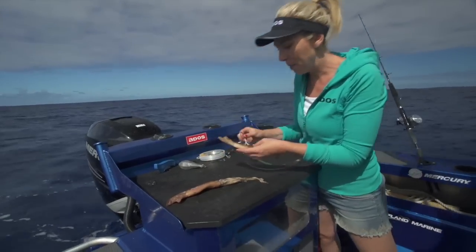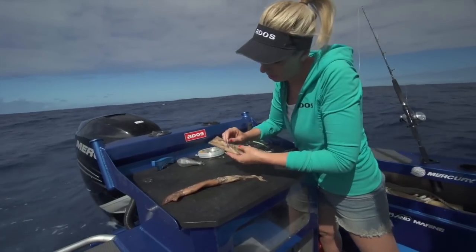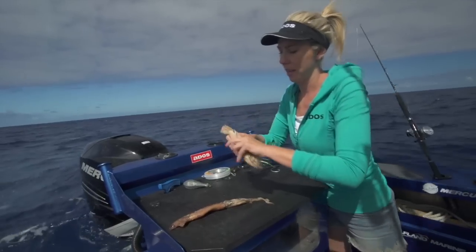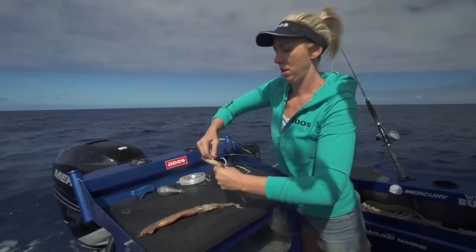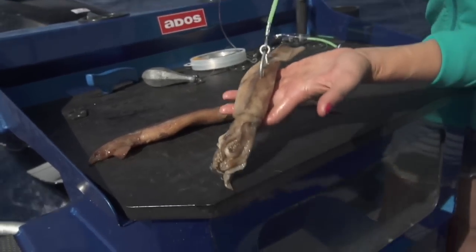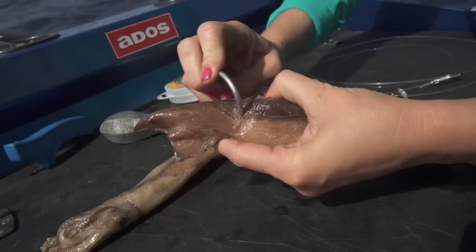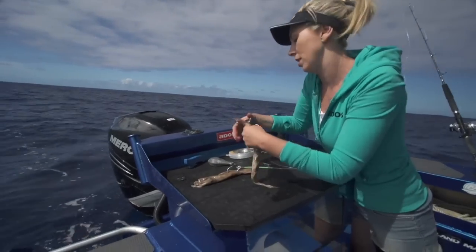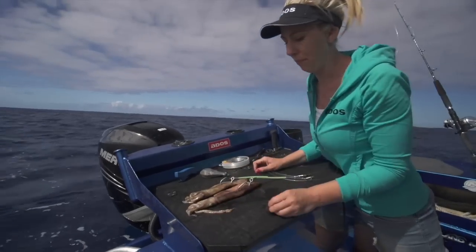Okay, so the way that I'm gonna put my bait on is I'm going to put it up through the top, and then I'm gonna go back down. Want my hook to be nice and exposed there. We want this to be looking as natural as possible. So we'll do the second one as well. And another reason that we do this is so that the bait doesn't spin on the way down.